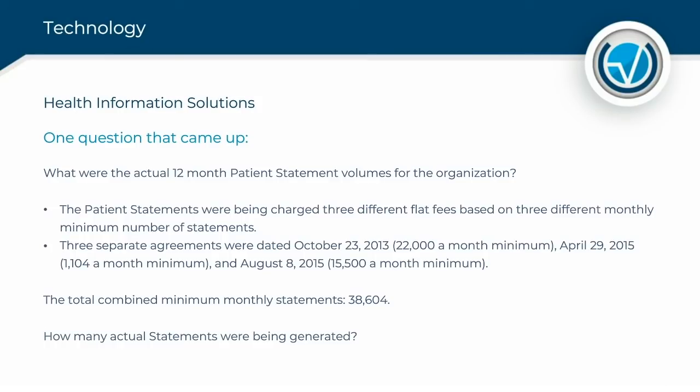there were 3 separate agreements, and the 3 separate agreements had about 38,604 minimum statements per month, so the combined 3 of them. And then when we asked, we found out exactly how much they were. It was about $104,000 annually. So just adjusting it down to competitive pricing and reducing that monthly minimum saved them $219,000 a year.